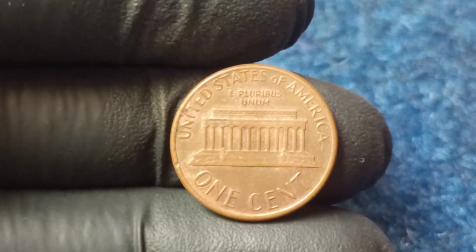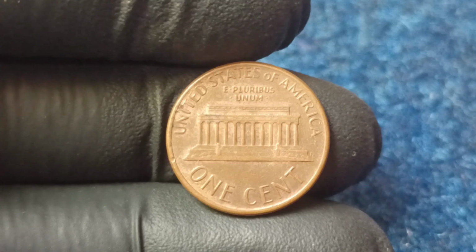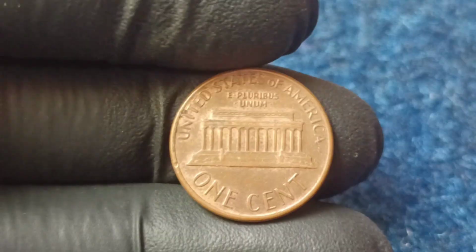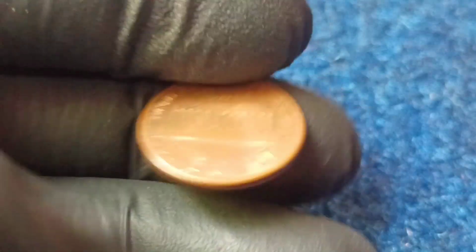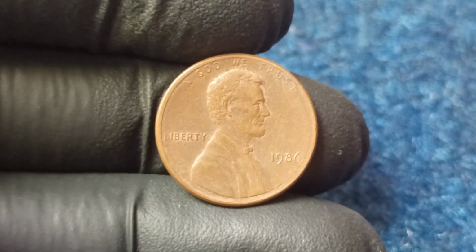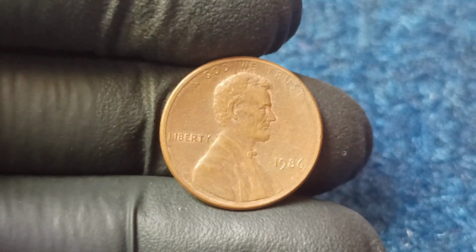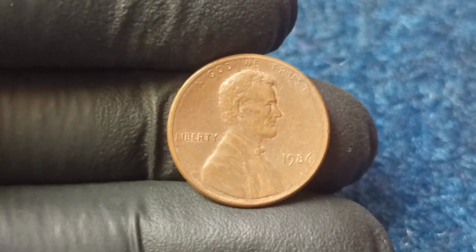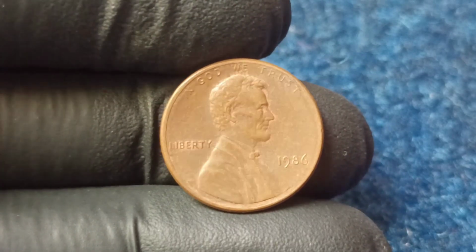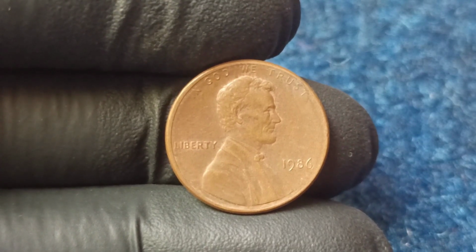Because when we look at the Lincoln Cent series, we know it has been produced since 1909 and billions of them exist in circulation, yet only a select few emerge as legendary treasures. And the 1986 penny is a perfect example because it carries with it a history of minting oddities and mistakes that make it so rare and highly sought after by collectors, investors, and numismatists all around the globe.